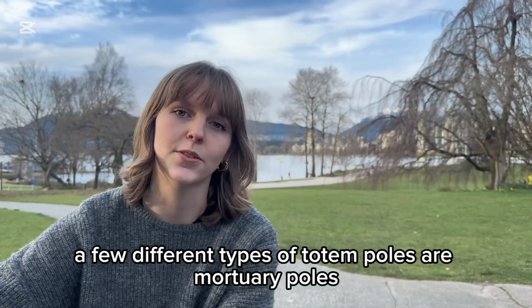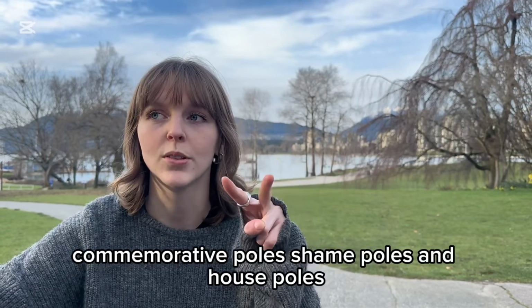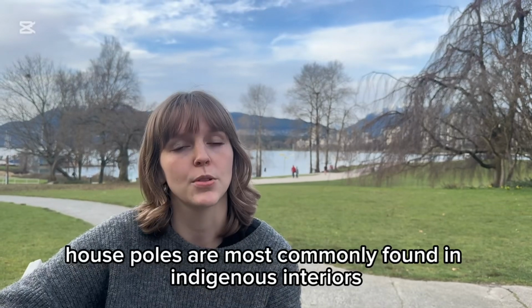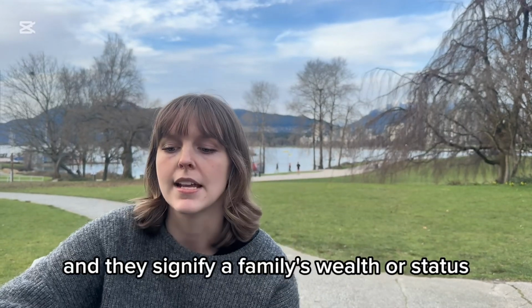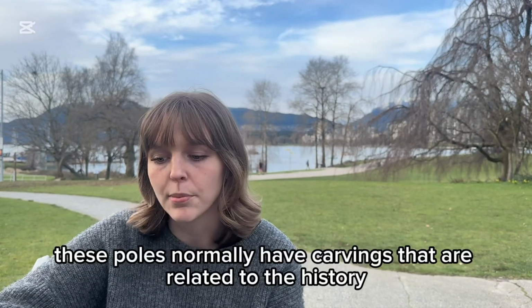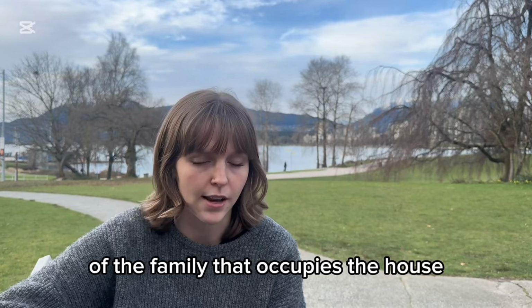A few different types of totem poles are mortuary poles, commemorative poles, shame poles, and house poles. House poles are most commonly found in Indigenous interiors. They are designed as a set of two normally, and they signify a family's wealth or status. These poles normally have carvings that are related to the history of the family that occupies the house.